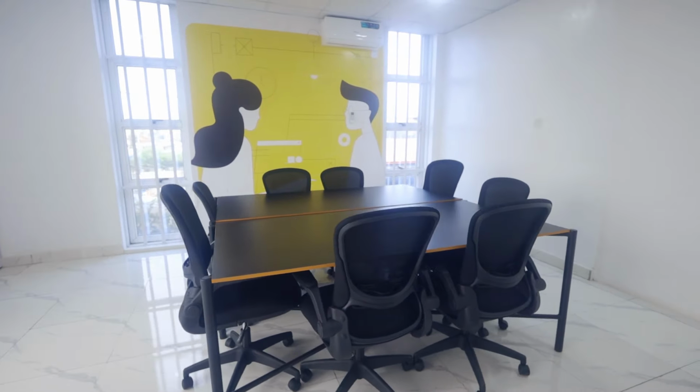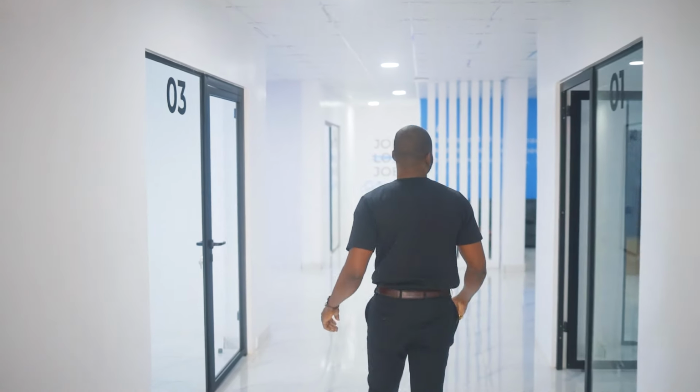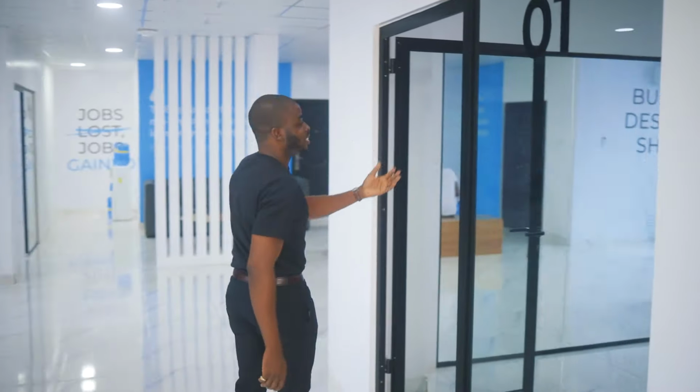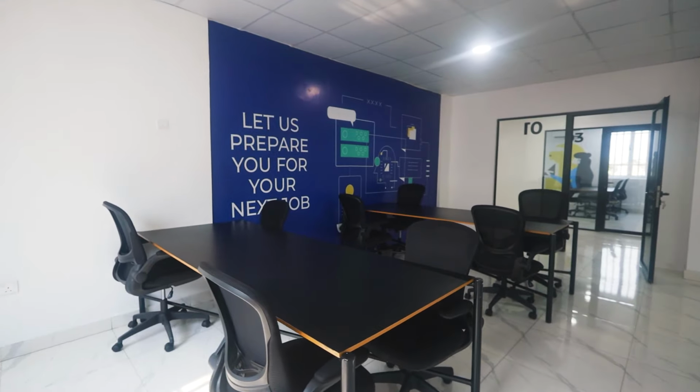Over here we have one of our classes. As you can see, please feel free to gawk and gaze at it. And here is this pretty hallway where you can just chill and lounge as you please, as you see me doing. You get the joke. Come with me. Okay, over here, this is one of our classes. Really nice and cozy, waiting for you to come and study with us here at Gomycode.